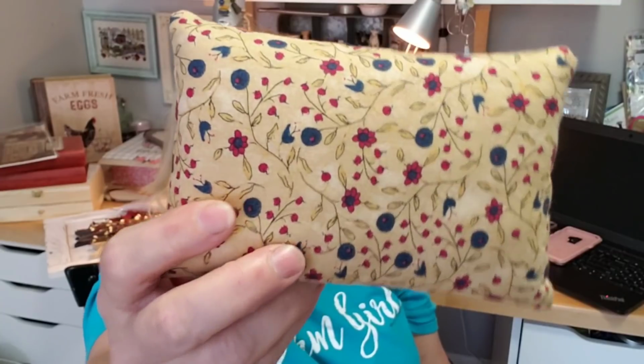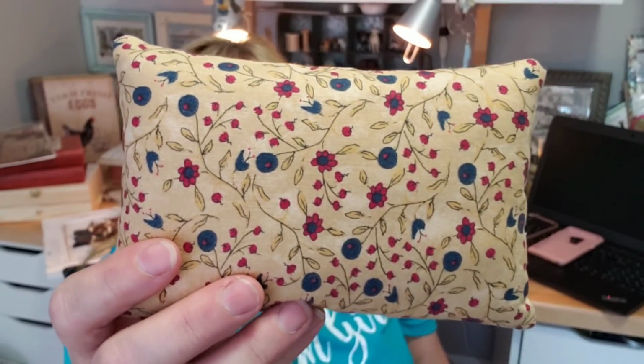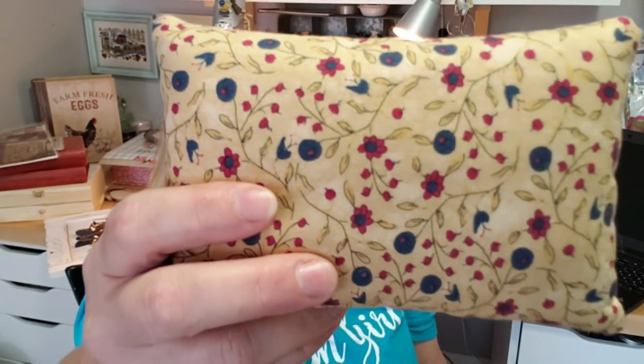I filled this with sawdust. Oh, and then I love this fabric. This fabric is a reproduction Civil War print. I've had this in my stash for at least 20 years. We lived in St. Paul when I bought this. And yeah, for sure, it just fits perfectly.